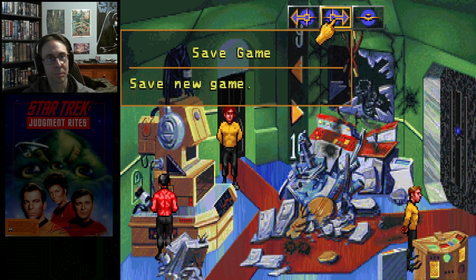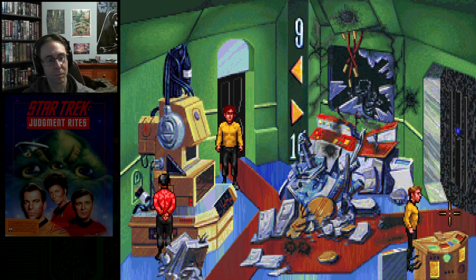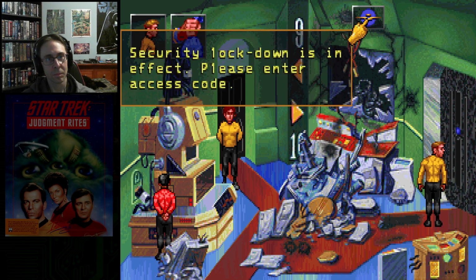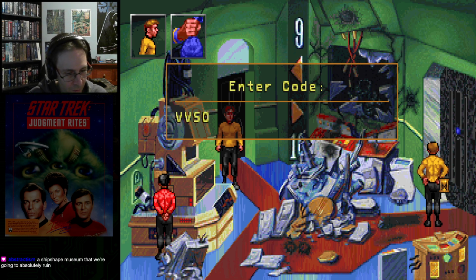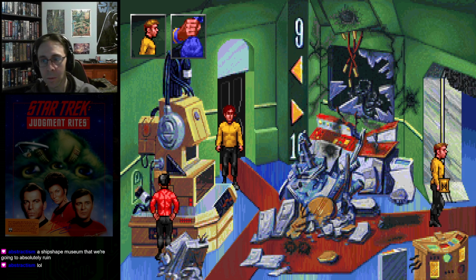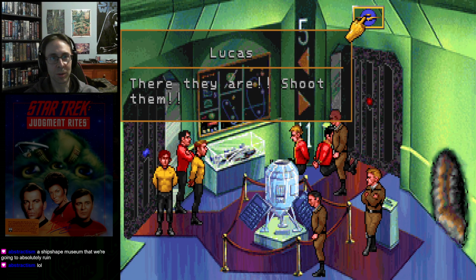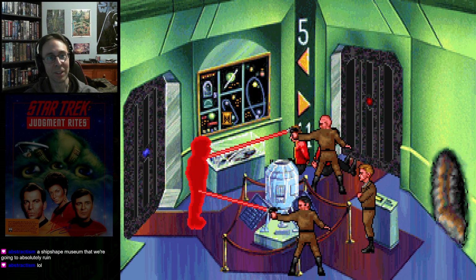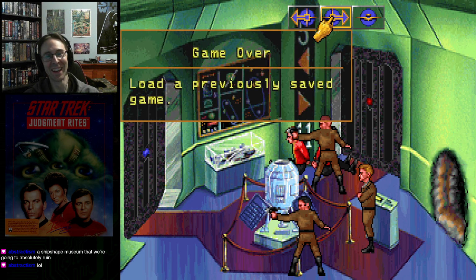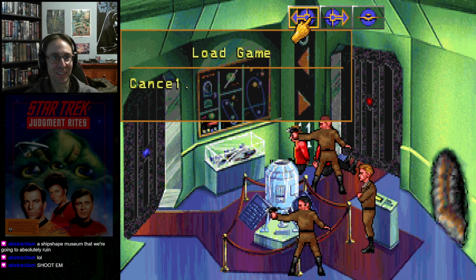Save new game. Replace preview. Security lockdown? I don't think that's a good idea, but we'll do it anyway. There they are! Shoot them! Oh, we're so dead. I can't even do anything. Load a previously saved game. Just like that. No game over. Nothing. I saw that coming.